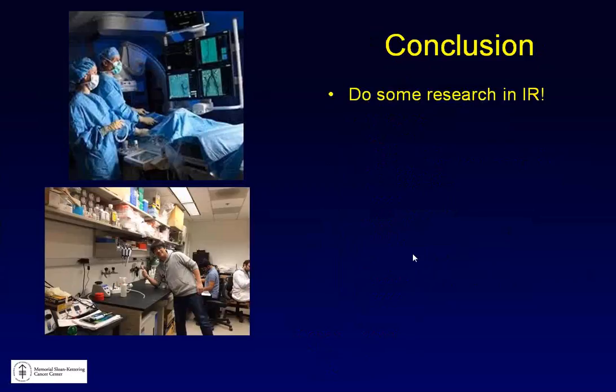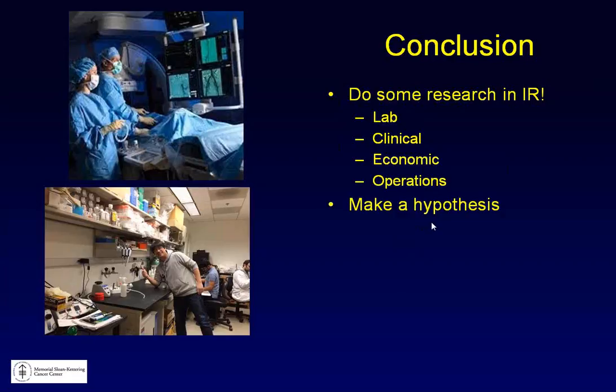So in conclusion, I'd say do some research in IR, whether it be lab research, clinical research, economic research, operations research, which we do a lot of here at Sloan Kettering. And the most important part is to make a hypothesis. Try to avoid doing what we call descriptive research, where you just count up a bunch of something and see how many of these we've done and see what we see. It's great and all, but it doesn't really push the specialty forward very far. What pushes the specialty forward is making a hypothesis based on what you think and then testing it to see whether it's true or not.